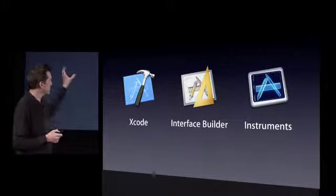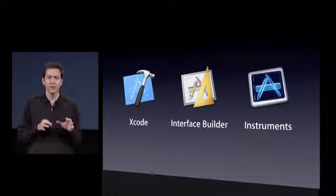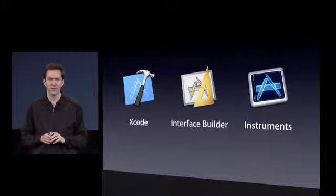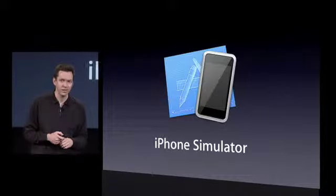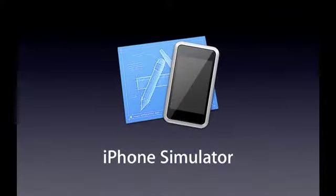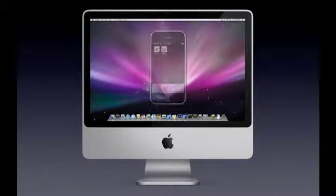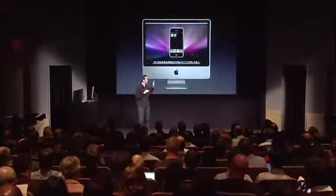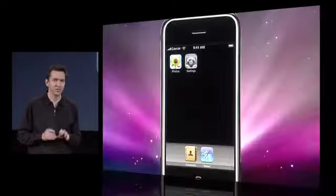Now these three tools, Xcode, Interface Builder, and Instruments, we've had running on macOS 10. And we took and we enhanced each to support the iPhone. Now today, I'm happy to announce a brand new development tool specifically for the iPhone, and that is the iPhone Simulator. The iPhone Simulator runs on a Mac, and it simulates the entire API stack of the iPhone OS. So right here on your Mac, you can run your application in the simulator, which gives you an incredible turnaround time on development. It's fantastic.